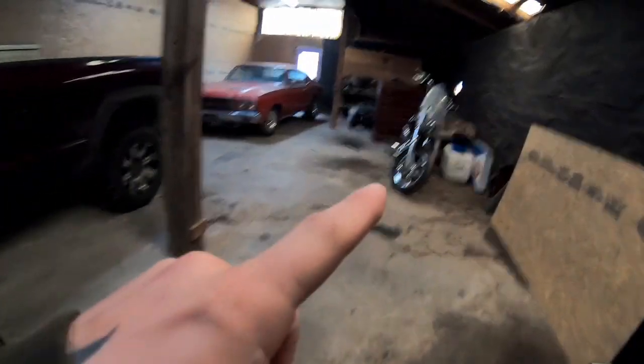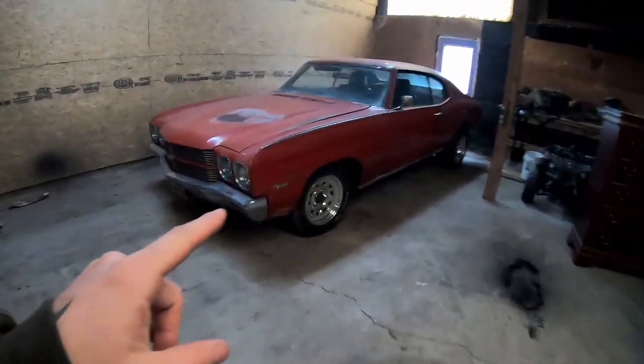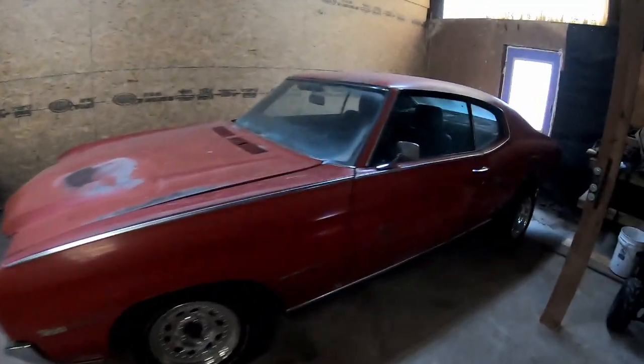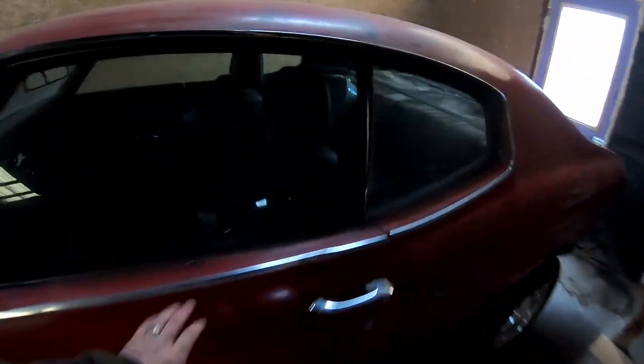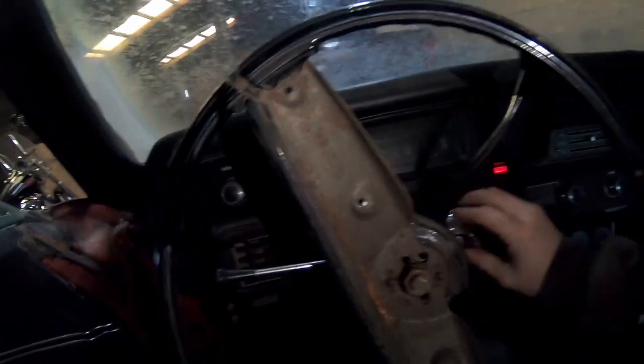Buddy's truck, pay no mind to that. Harley. And the Chevelle that everybody's been asking about. Don't worry, it didn't go anywhere. We will get to this very soon. I'm just gonna hop in it. Haven't been here for probably a week at least. Haven't started it for probably two weeks maybe. So, just gonna go for it.